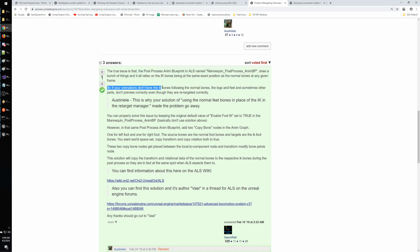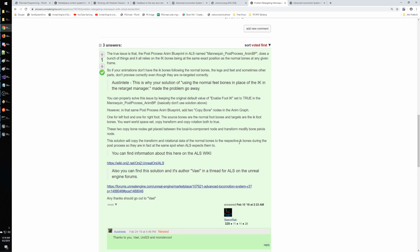So if your animation doesn't have the IK bones following the normal bones, the legs and feet and sometimes other parts don't preview correctly even though they are retargeted correctly. You can properly solve this issue by keeping the original default value of enable foot IK set to true in the mannequin post-processing and basically don't use the solution above. However, in the same post-processing, add two copy bone nodes in the animation graph. One for the left foot and one for the right foot. The source bone is the normal foot bone and the target is the IK foot bone. You want to also set copy translation and copy rotation both to true. These two copy bone nodes get placed between the local to component node and the transform bone pelvis node. The solution will copy rotation from the normal bone to the specific IK bone, so they are found in the same spot.